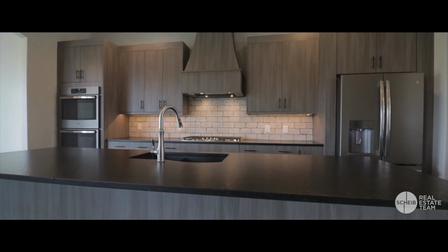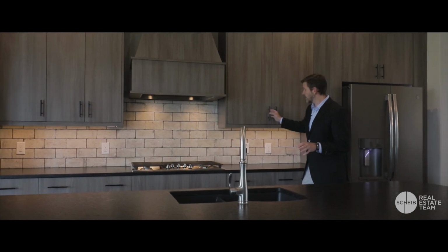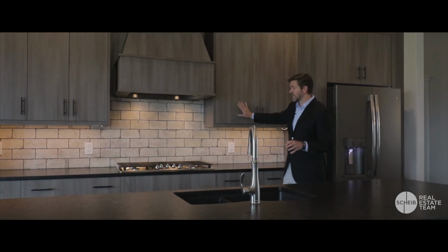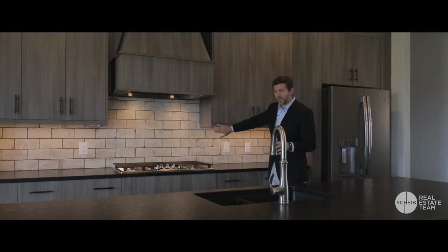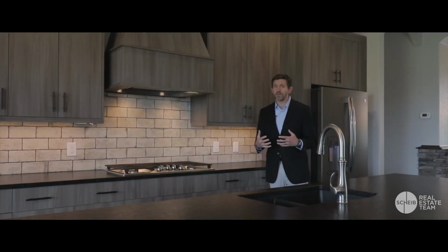My favorite part of the house is this cabinet. I haven't seen anything like it, and I love them. They are inset cabinet doors and drawers, so this gives you that sleek, modern type feel. They're also soft closed drawers as well. They are custom cabinets that you just don't see very often.